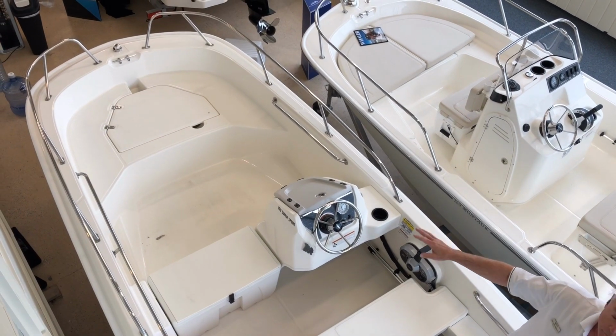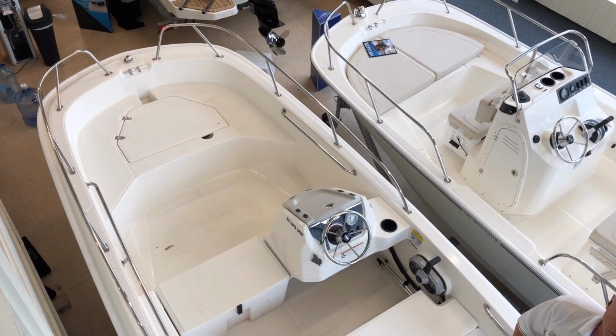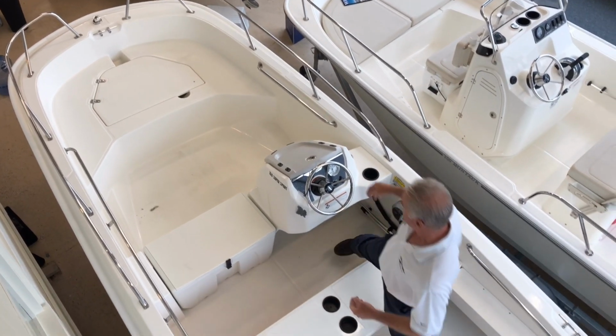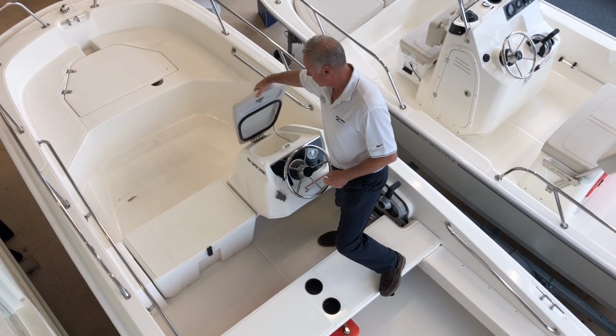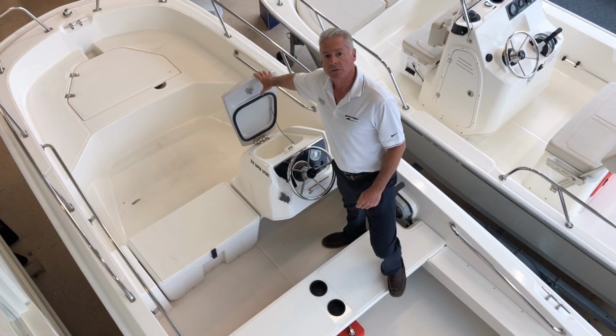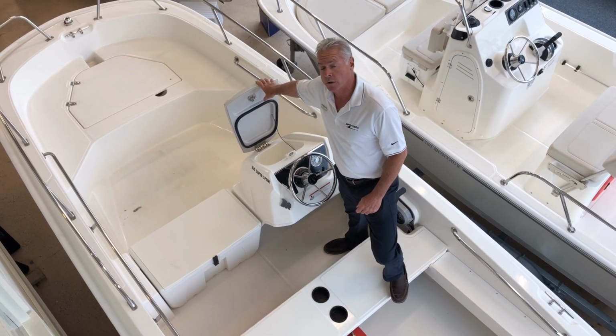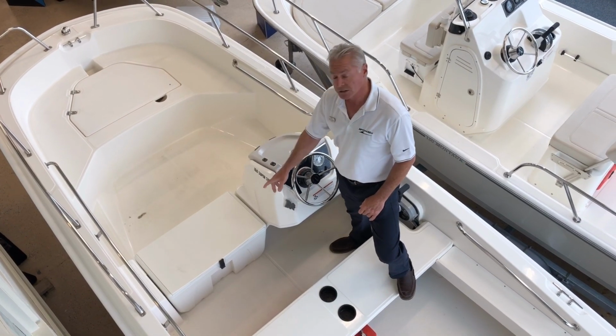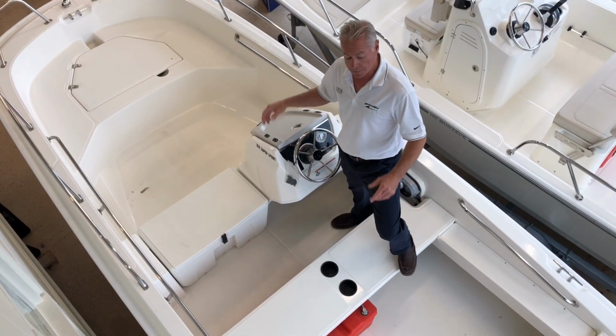The boat has a split bow rail. It makes it real easy to get on and off the beach or a little sandbar that you might go on. The boat also has a great option for dry storage. You can put your belongings in here. This little area is completely sealed from water. You can put a cell phone in there, wallet, etc. Nice size cooler. You can also add a bimini.